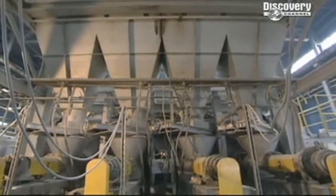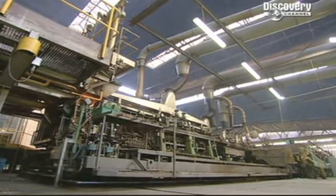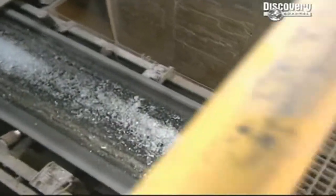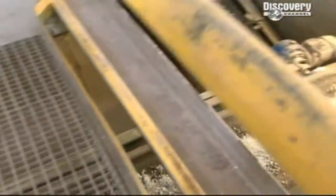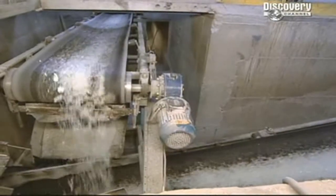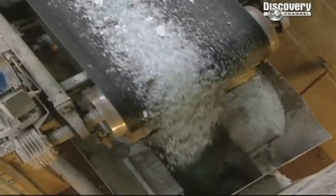All the ingredients are mixed together and fed into a giant furnace the size of an office block. But one final magic ingredient is, rather surprisingly, glass itself. Recycled broken bulbs, known as cullet, actually speed up the melting process, reducing the amount of energy needed to melt down the ingredients. You still need a lot of energy to reach 1600 degrees centigrade. That's hotter than molten lava.